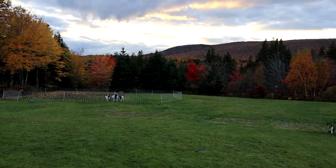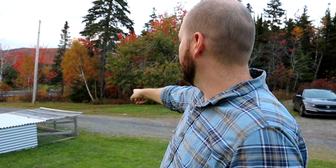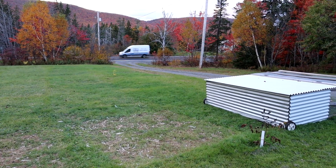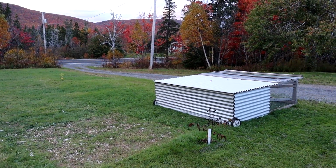So this is where we had the chickens on our last run. We did some over on that side and some over here, and you can see where we had them first, which is along the edge of the driveway here. The grass has come back really green.